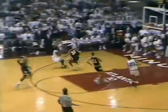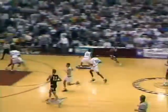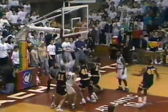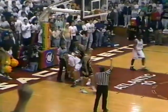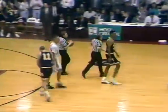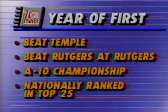A miss by Leonard. It's batted out to Brown. Has McCoy on his right. Pulls up, and that was deflected by Boyd. It's particularly amazing when you think that it was only a bit more than a decade ago. There's Wilson in and out, followed by Robinson. Missing, rebounded by Barbie. But it was just more than a decade ago that UMass basketball had back-to-back seasons of 2-24 and 3-24. That was in the '79-80 and '80-81 seasons. That is not really that long ago.